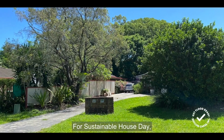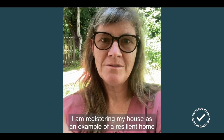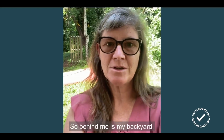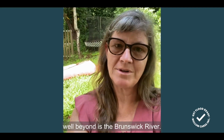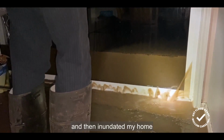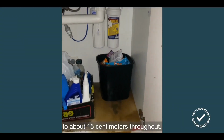For Sustainable House Day, I am registering my house as an example of a resilient home in the face of increased flooding risk. So behind me is my backyard, and beyond the trampoline, well beyond, is the Brunswick River. And on February 28th, 2022, the river rose and broke its banks, came into the backyard, and then inundated my home to about 15 centimetres throughout.